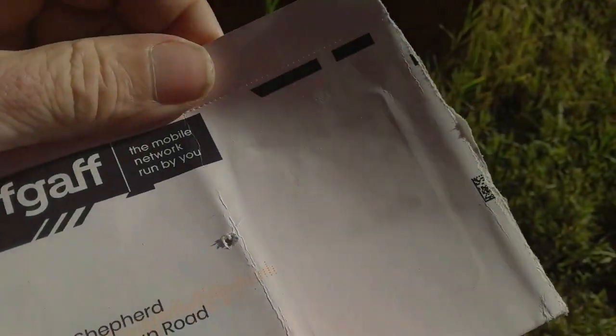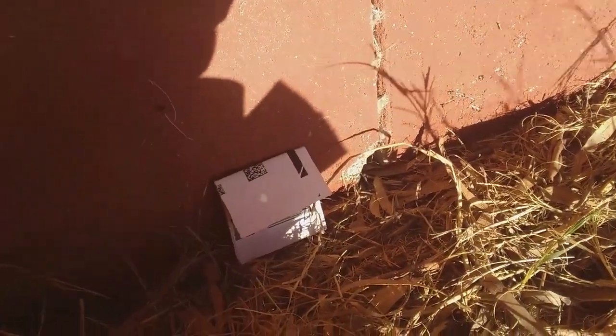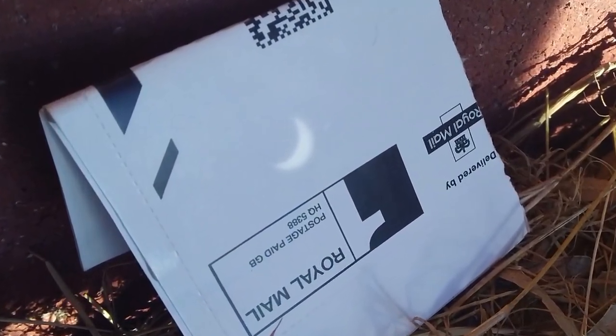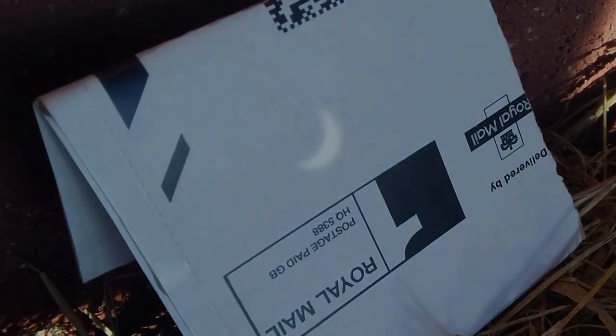Okay, I've made myself a crude filter there, basically a hole in a piece of card. Means I can see what's going on. Where are we? You might be able to just make out a little chunk out of the sun there. That's just the sun projecting through the pinhole onto that little bit of card. It's not spectacular, but it keeps me busy while I'm waiting.